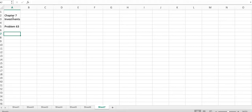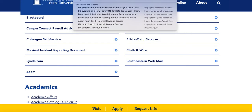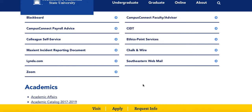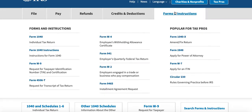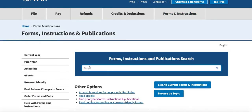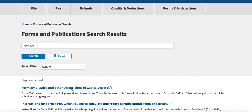And it asks you to go to the IRS website and download the most current version of Form 8949 and Form 1040 Schedule D. If you go to irs.gov, it's pretty easy to find forms. There's actually a drop-down box for forms and instructions, and you can click on that and you can search. So this says to find Form 8949. And their instructions will usually be listed right underneath the form.